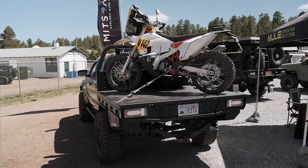Those were the top five Tacomas at Overland Expo 2022. I want to know which one you guys thought was the most badass Tacoma out there.